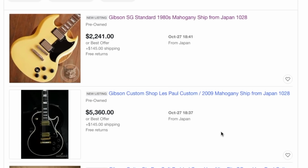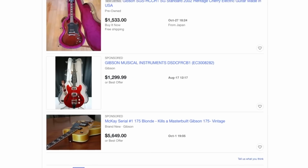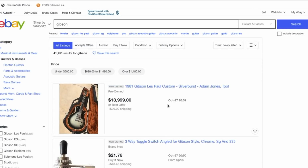That was quite an exciting first page. Oh, it looks like something else got listed. That's the thing with eBay. There's always new stuff. You always got to refresh. Oh! Somebody, once again, doing the 81 Silverburst.